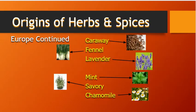Okay, so Europe continued. These are some spices and herbs from Europe. Caraway seeds. Caraway seeds are the smell. If you ever have rye bread, it is seasoned with caraway seeds, and that's the smell of rye bread. Fennel. Fennel has a light licoricey flavor as well, anise flavored, and that's used in cooking. And there's also seeds that are used.